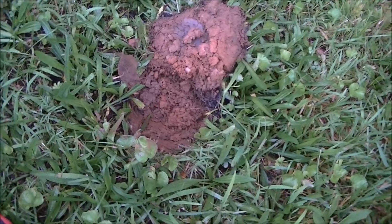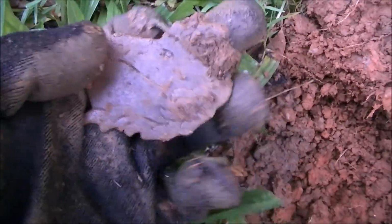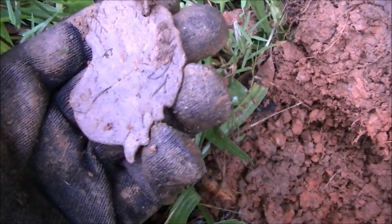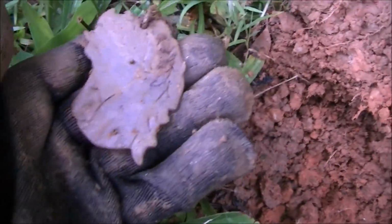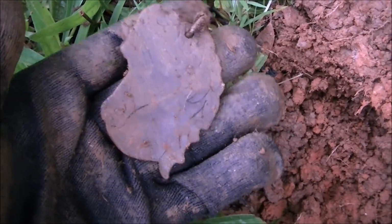Okay, I had another nice high conductive signal that I knew was a little bit bigger. I got something weird. I don't know what it is, but man, check out that huge imprint it left. I don't know what on earth it is. What in the world? Oh my gosh, you see it? It's a unicorn. That is crazy. What in the world?